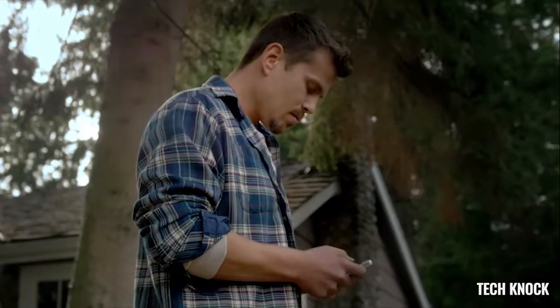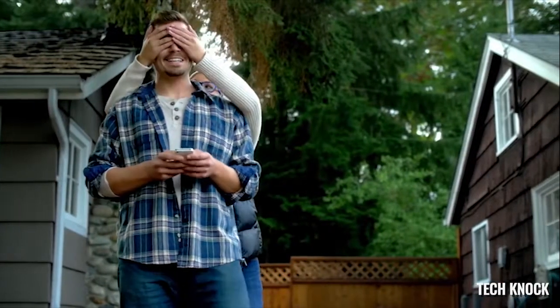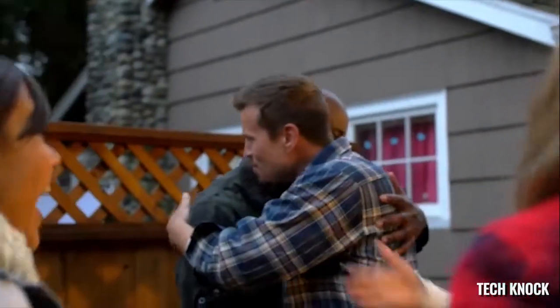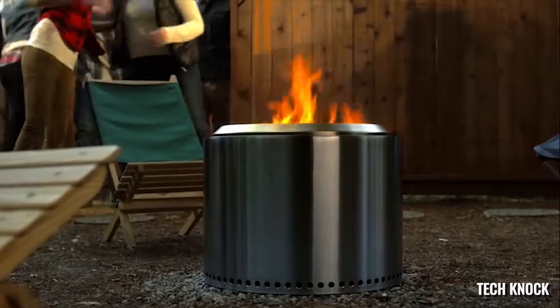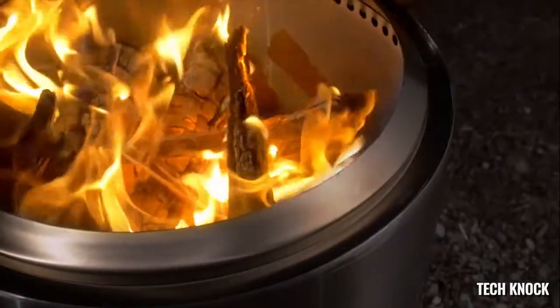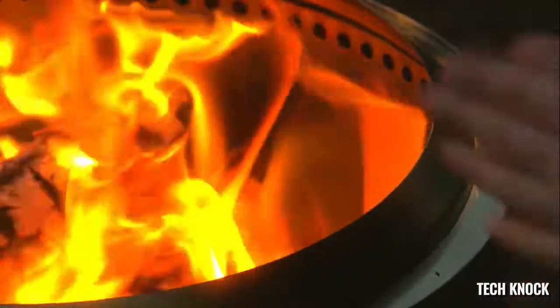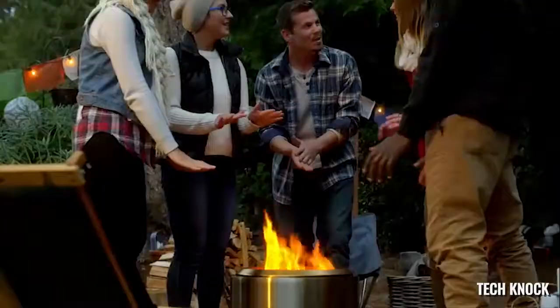But with our lives becoming busier and busier, spending time with those we care about is becoming more difficult. So we're making it easier for you to spend more time with family and friends outdoors. Introducing the Solo Stove Bonfire, a backyard fire pit like you've never seen before. The Bonfire uses the same patented design and technology as our other Solo Stoves, but it's our largest model yet.